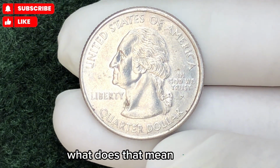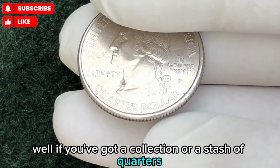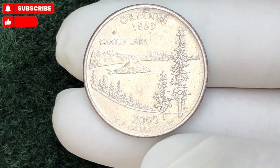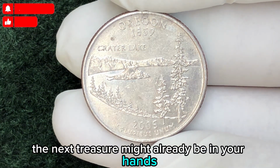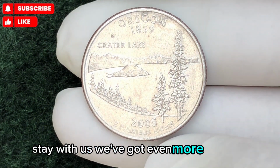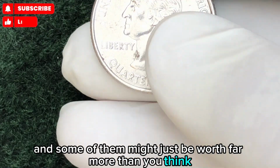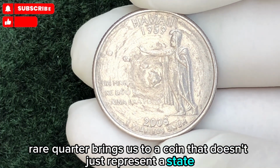So what does that mean for you? Well, if you've got a collection, or a stash of quarters you haven't checked in years, now might be the time to take a closer look. Who knows? The next treasure might already be in your hands. Stay with us, we've got even more coins to reveal, and some of them might just be worth far more than you think.